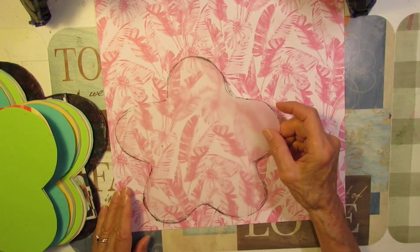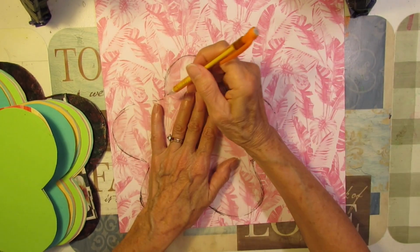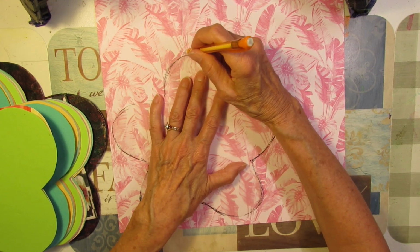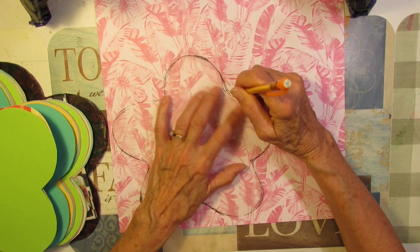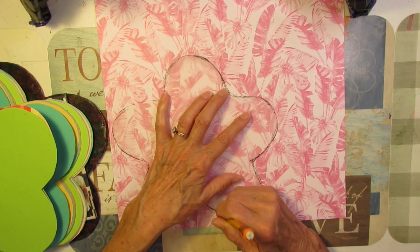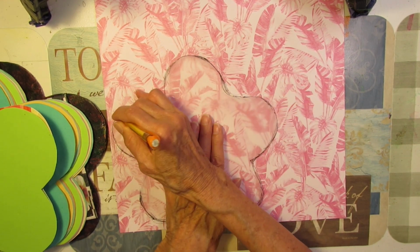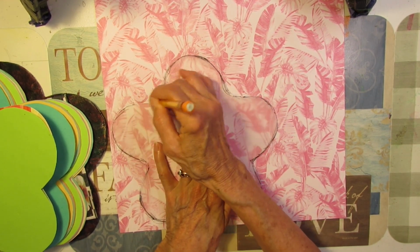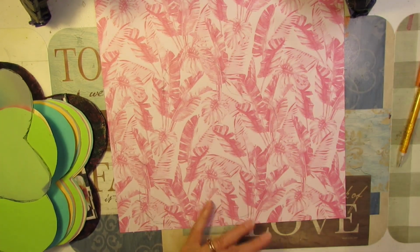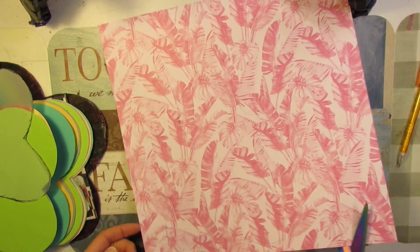So I think I'm going to start with this pink and do like I did on the other page, and I will just rip around this, leave a little bit of a green edge, make a pocket, maybe sew it on before I glue this down, maybe put some trim on it of some sort, decorate it up a little bit.